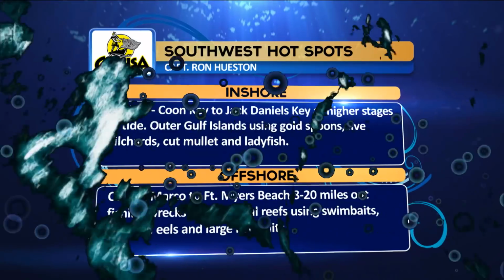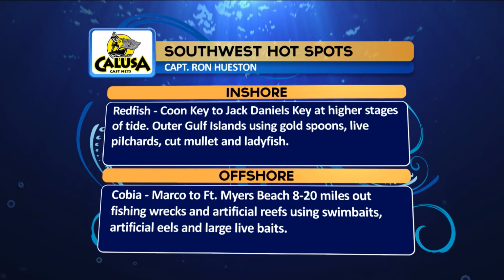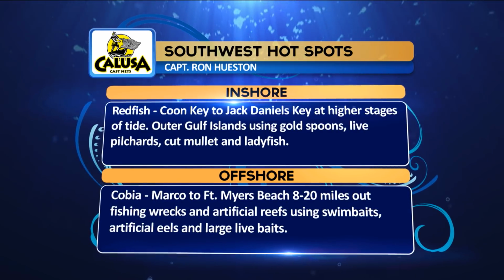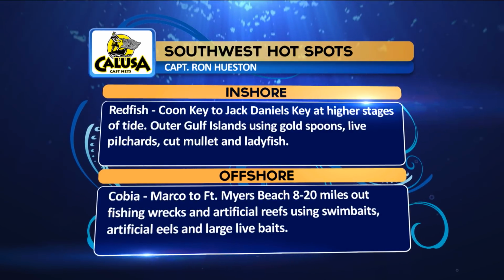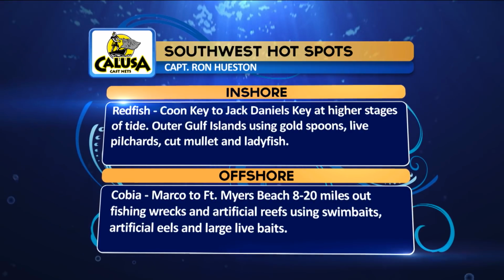All right, bud, we're going to go ahead and take a look at the Calusa cast net hotspots from the southwest region. Inshore, redfish, Coon Key to Jack Daniels Key at the higher stages of the tide, the outer Gulf Islands using gold spoons, live pilchards, cut mullet, and ladyfish. And then offshore, cobias, Marco to Fort Myers Beach, 8 to 20 miles out, fishing wrecks and artificial reefs using swim baits, artificial eels, and live large baits.